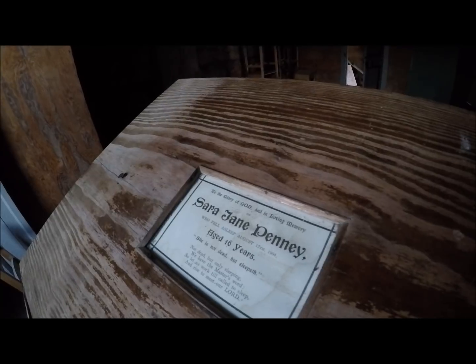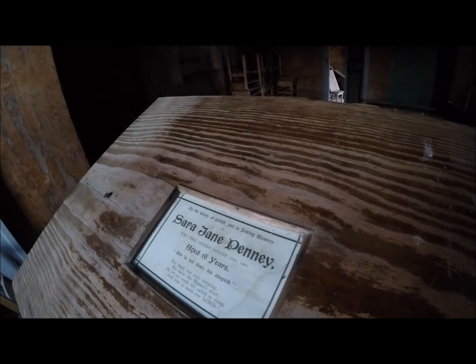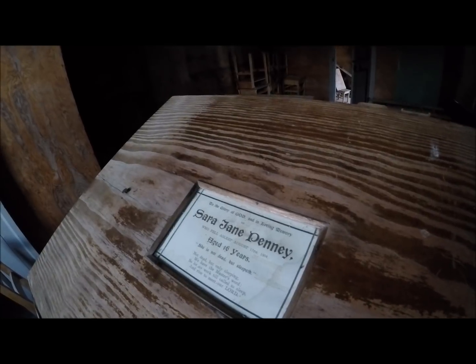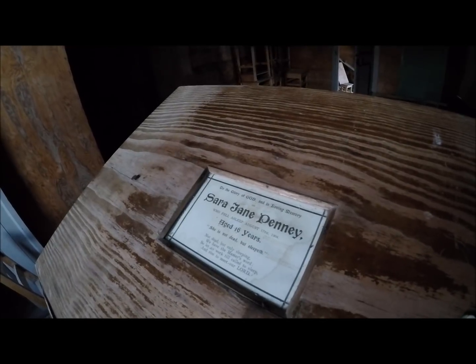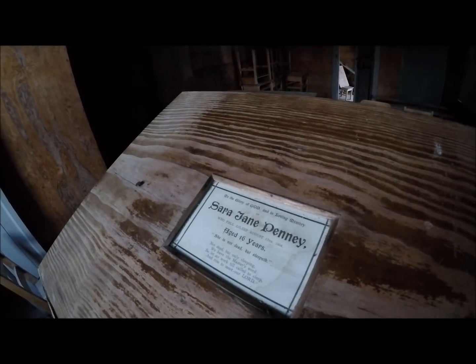Look, some old discs and that there, and an old set of scales. I'm not sure how well you're going to see that for the lighting. All kinds of names and things wrote on the desk here. All chairs and benches, and up here, look at this writing on the floor. Sarah Jane. To the glory of God, in loving memory of Sarah Jane Penny, who fell asleep August 17, 1904, age 16 years. She is not dead, but sleepeth. Not dead, but only sleeping. We have the Master's word, so let us work till called to sleep, and rise to meet our Lord.